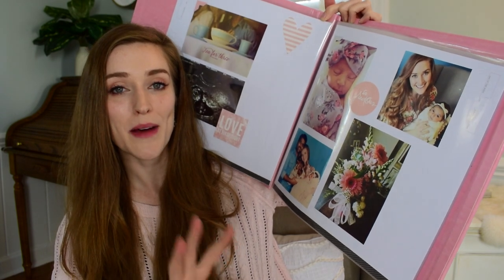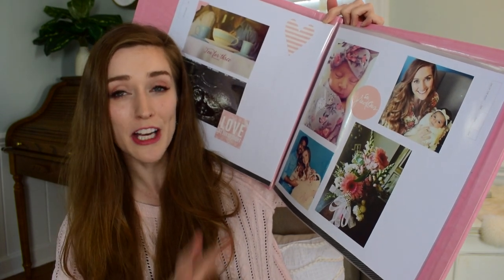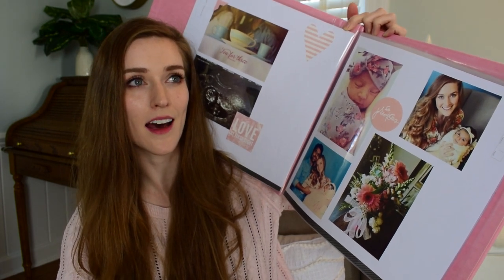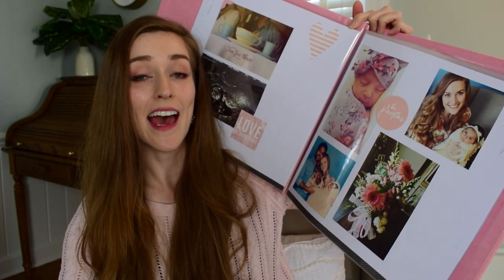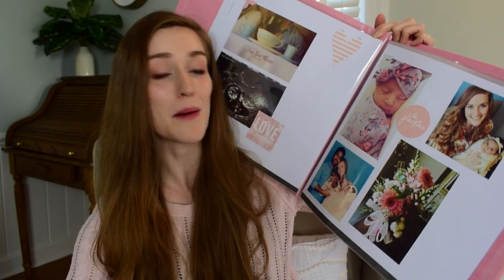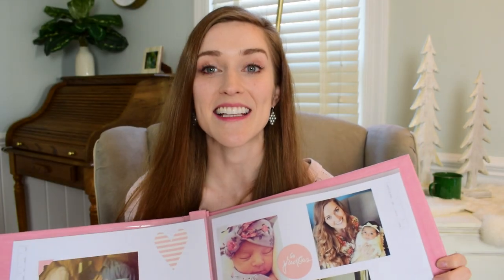I ended up getting my prints from Shutterfly. If you're not familiar with the promotion that they have going on right now, you can get unlimited free prints and they'll ship them to you. You just have to pay shipping. So in the end, it comes out to about 10 cents per photo, which is not bad at all. And like I said, it's still very much coming together. The dining room is a disaster with pictures strewn everywhere.